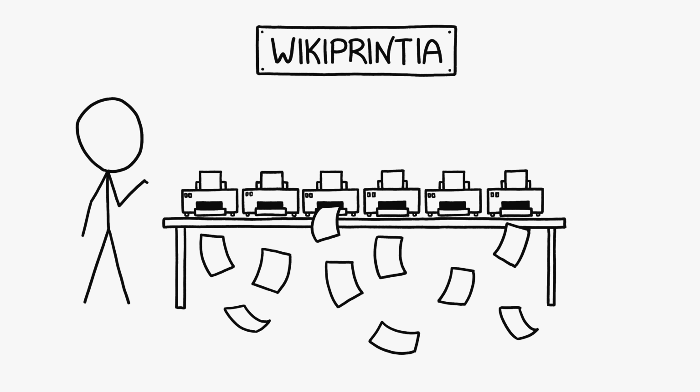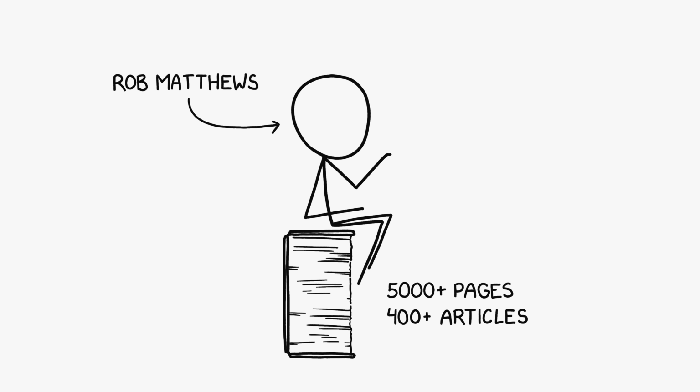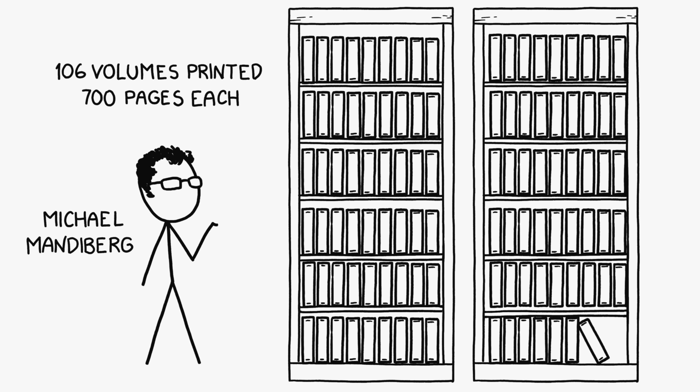at what those printers would be doing and how much they'd cost. People have considered printing out Wikipedia before. In 2012, Rob Matthews printed every featured article, creating a book a couple feet thick. And in 2015, Michael Mandelberg created an art installation to show the scope of Wikipedia by printing around 1% of its articles, although without images. The entire encyclopedia would be a lot bigger.